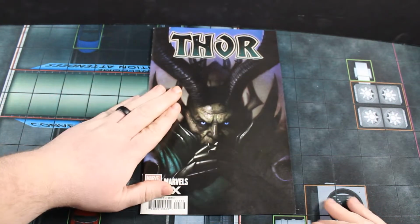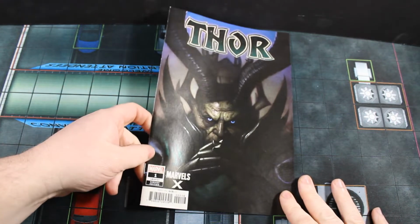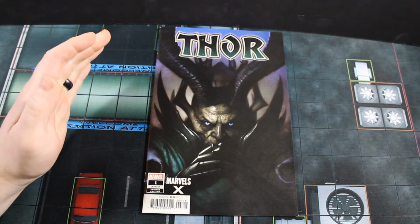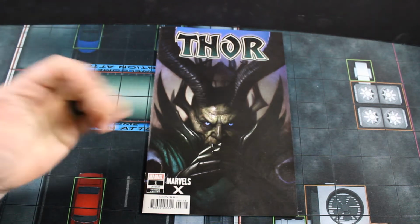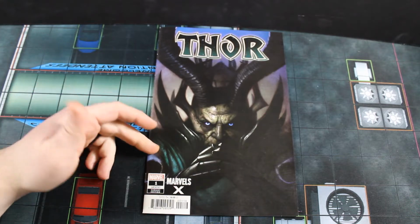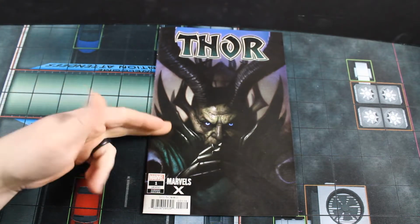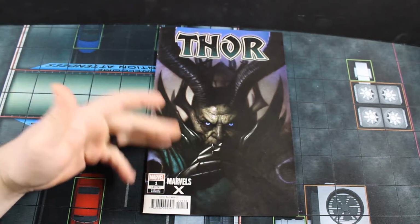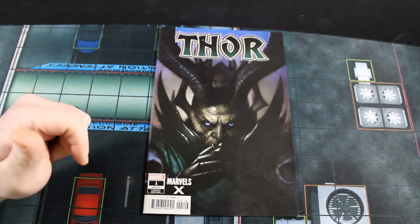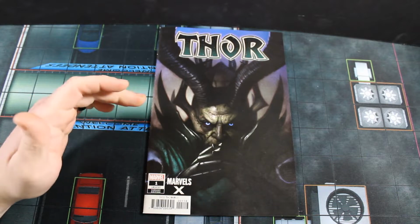I got a variant edition cover here, which I think is pretty cool. It's a Loki from Earth X. I like that character design. If I can, I generally try to get whatever the standard cover is, but beggars can't be choosers, and I actually really like this cover a lot. I like the coloring and stuff like that. I like the design. So it's pretty cool there. I like it a lot.